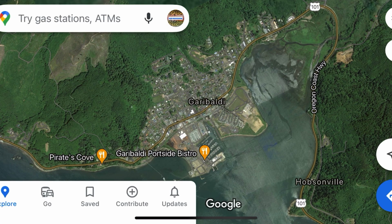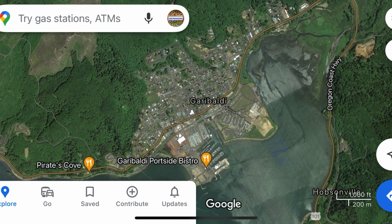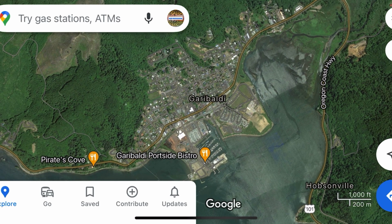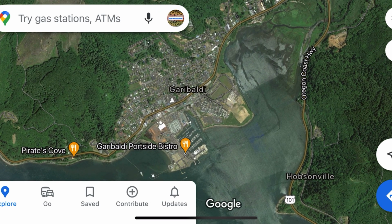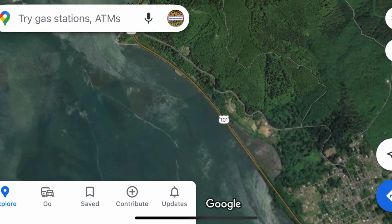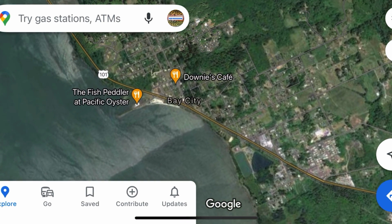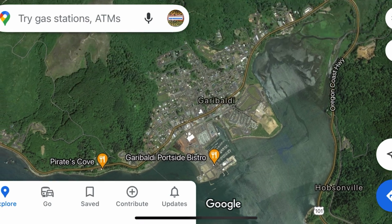If you really know Oregon very well, I pretty much skipped over quite a few things, like Depot Bay, Lincoln City, Netarts Bay. I've crabbed in Depot Bay a little bit. It's not the greatest thing ever, so I just skipped over. You know, south down 101, you have Tillamook down this way, then you have Bay City. But we're just going to jump up to Garibaldi.